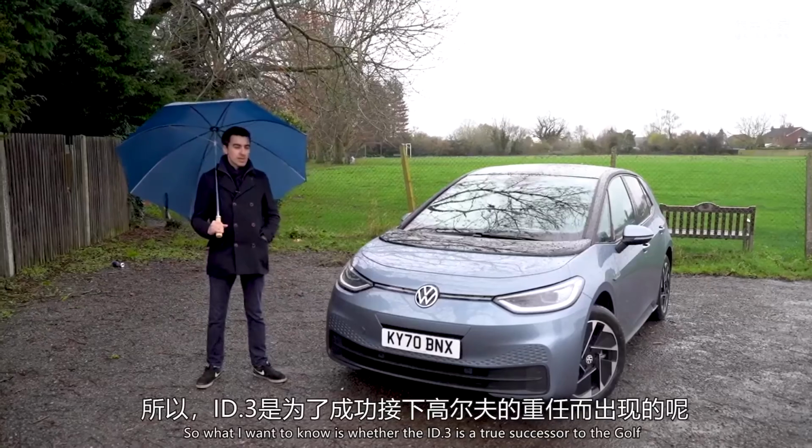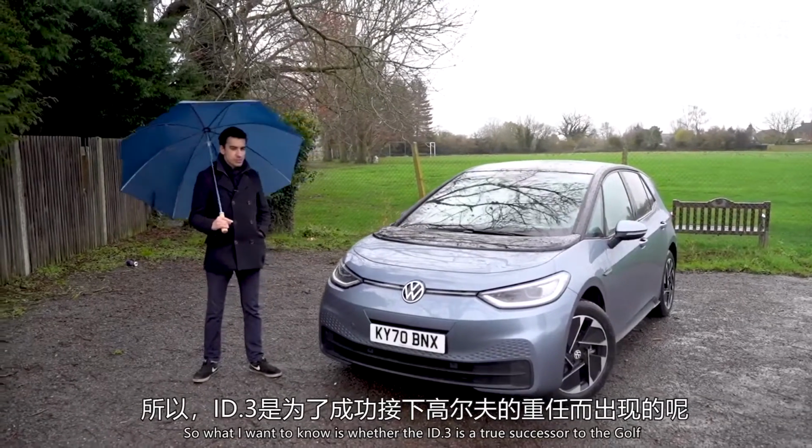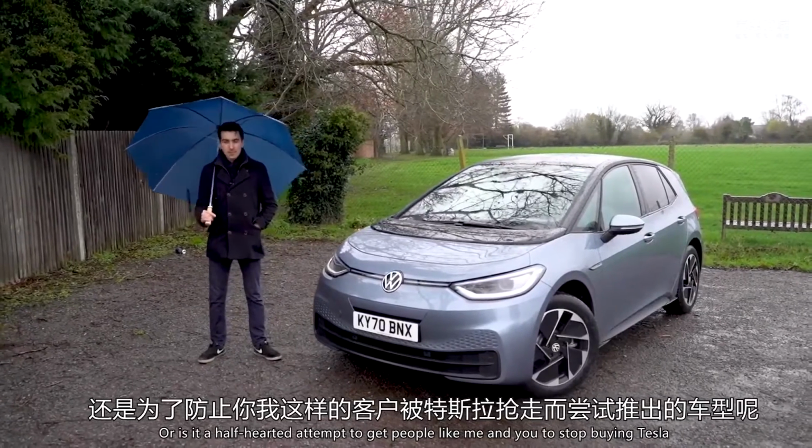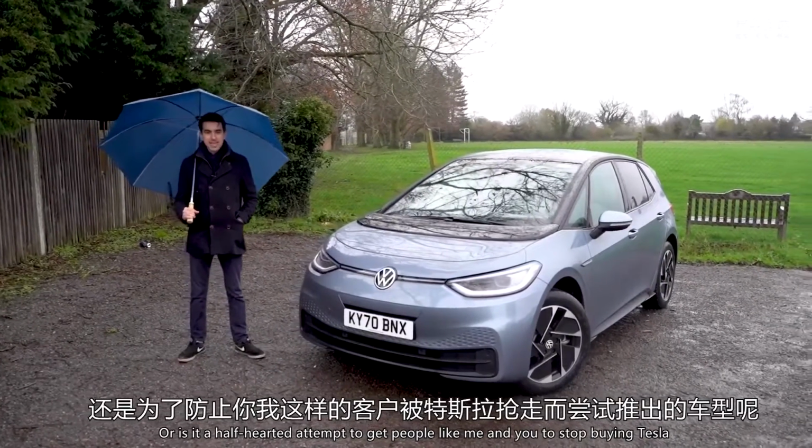So what I want to know is whether the ID.3 is a true successor to the Golf, or is it a half-hearted attempt to get people like me and you to stop buying Teslas?